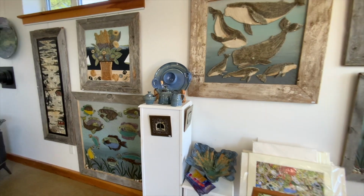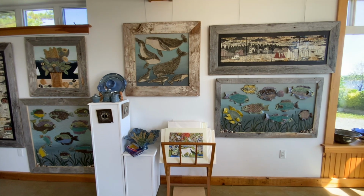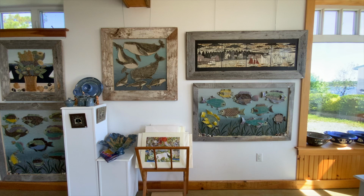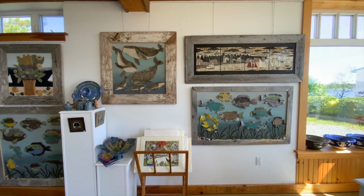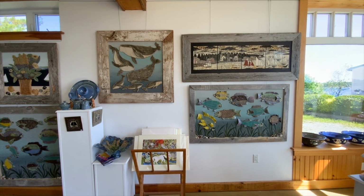Blue is very popular. When you come to the coast, you expect to see blue water. There's the other fish piece that I just finished putting together. The one above it is about 5.5 feet long, and so the one underneath is about 5 feet long.